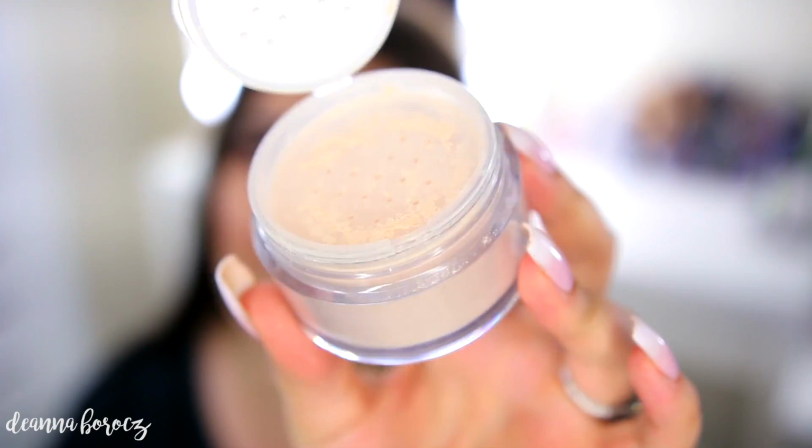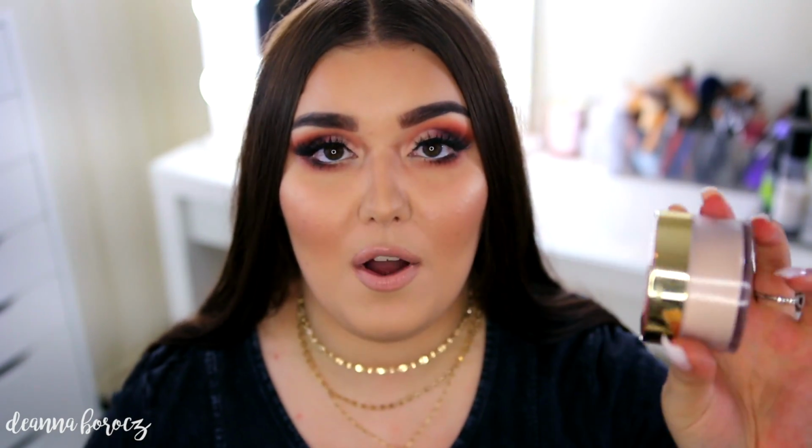It just feels amazing on the skin. It looks gorgeous when you apply it, and it lasts so well throughout the day. It really does mattify my skin. This is literally a filter in a compact. You have to go try this.